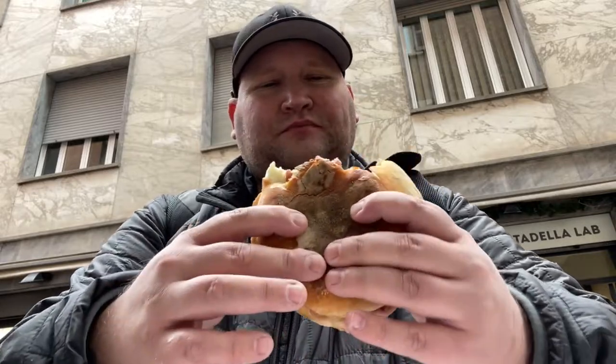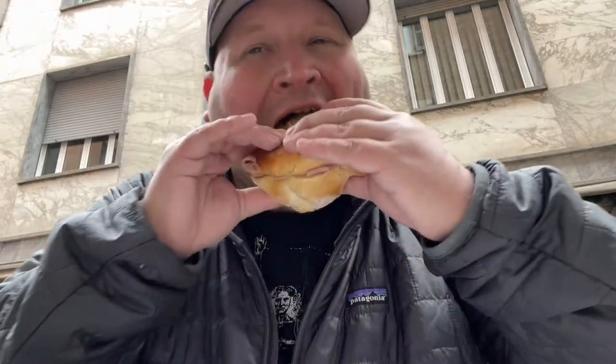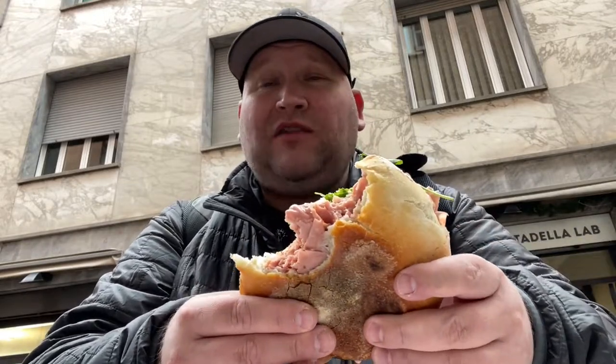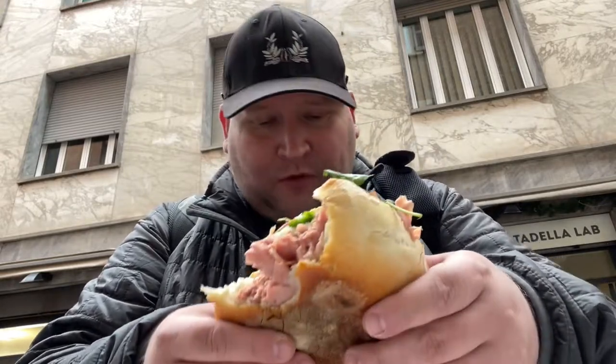The mozzarella is just slightly melted, so it's still kind of firm, and the tomatoes are nice and sweet. And that last thing that I forgot what was on it was arugula. And you don't hardly even realize that that's there.